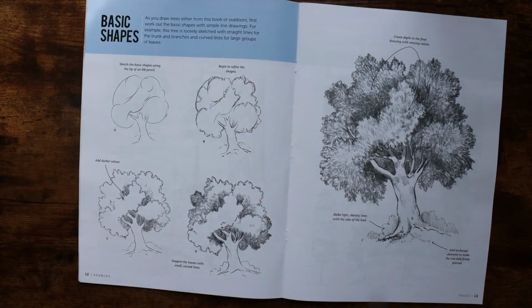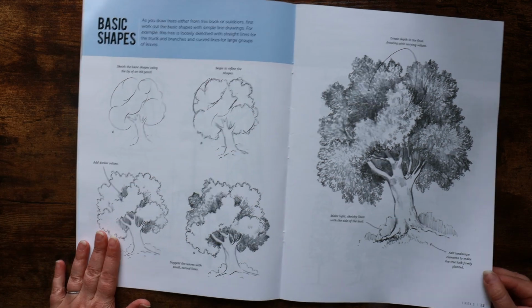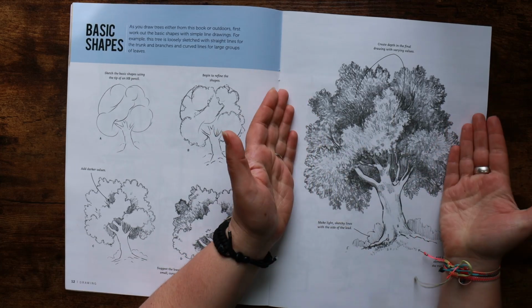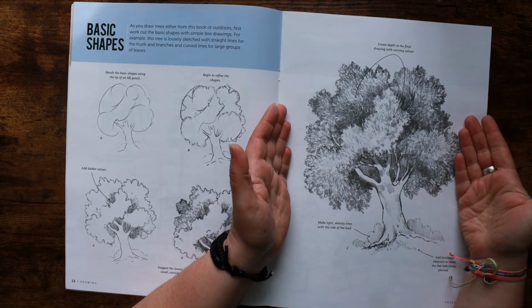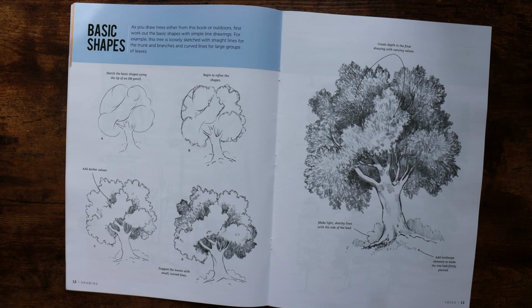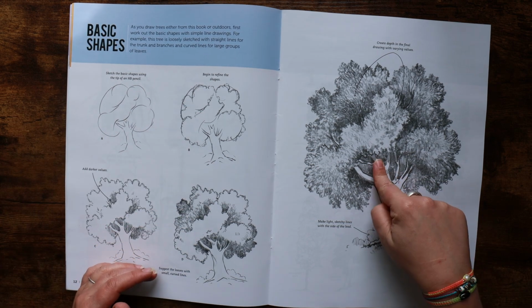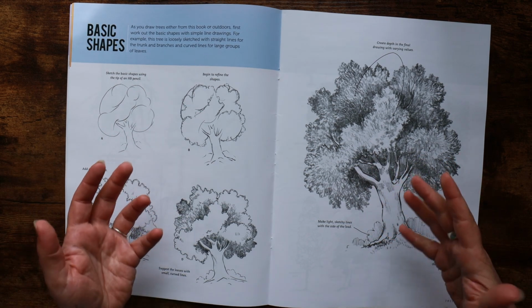Okay, so here we get on to some of the really fun things, and they talk about the basic shapes and the stages that you're going to go through to get to something that looks a little bit more like a tree. And this, I think this is a spectacular looking tree, and it's not that complicated. If you are newer to drawing and you attempt this, it's amazing how quickly you get to this stage, and it's really, really satisfying.